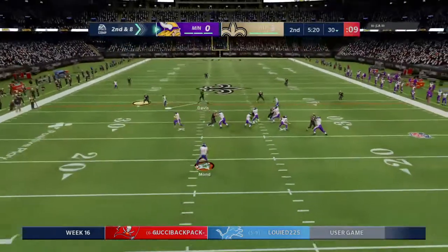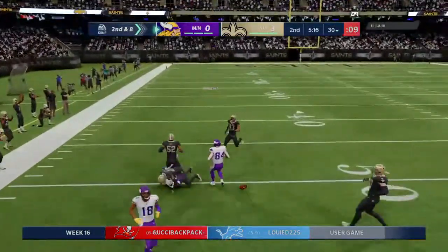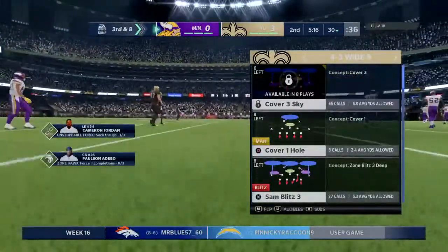Now back to throw. Steps away to his left. And this one incomplete. Too much contact to hold on to that one, and it's 3rd down.